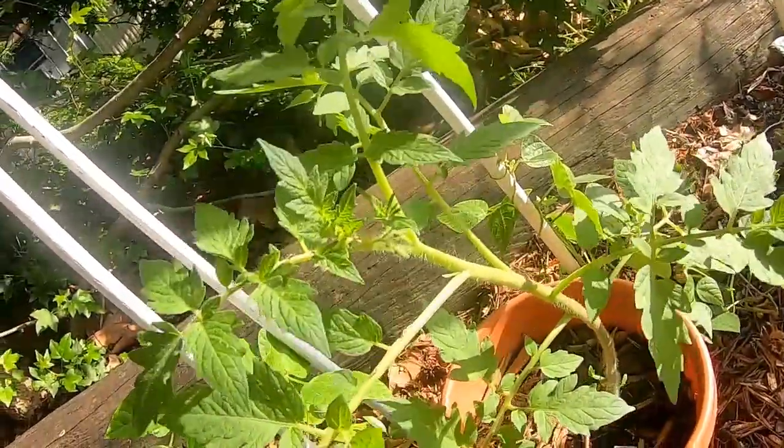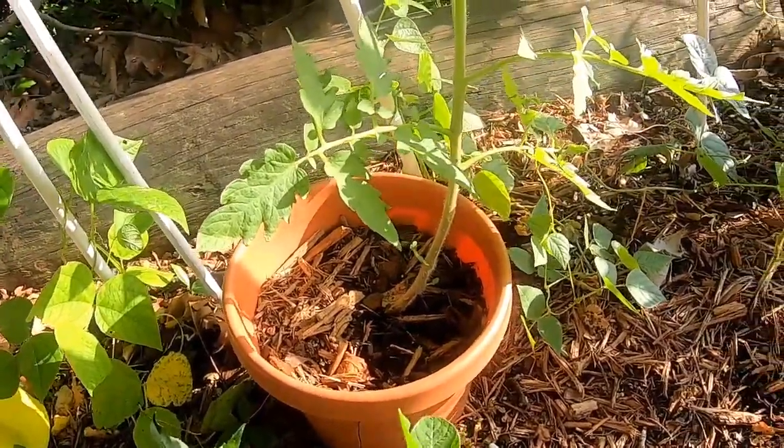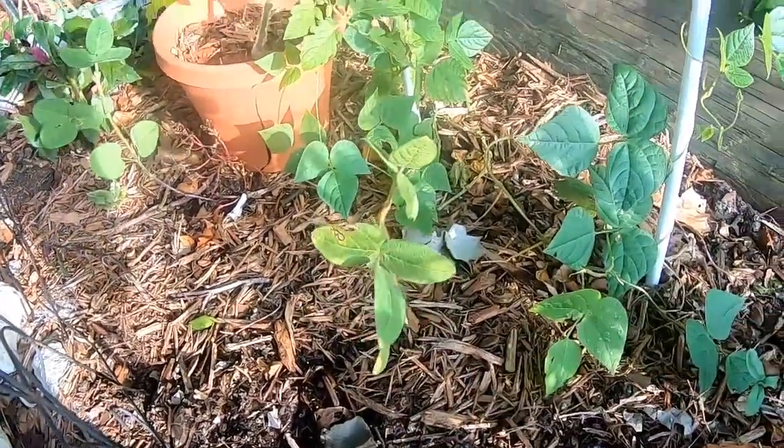Okinawa spinach, tomato plant here with some flowers. The kids put it in this tiny pot. I would not put it in that small of a pot. This is edamame here. I really like the fresh edamame.